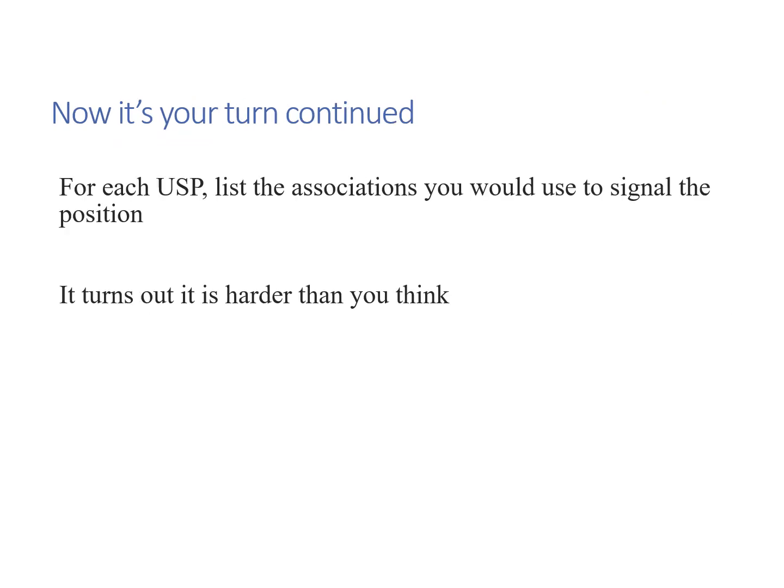Now it's your turn, continued. For each unique selling proposition, list the associations you would use to signal that position. And as you try this with someone like Buick, you realize it's harder than you think. And next week we'll have a little offline assignment for you to complete to work on this and to pick up a couple of extra points.